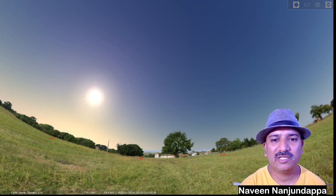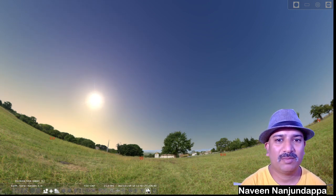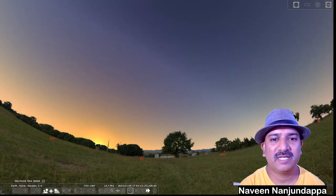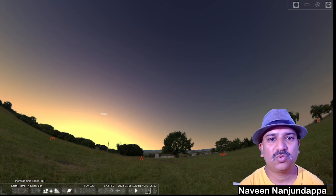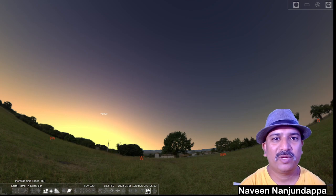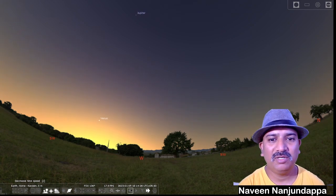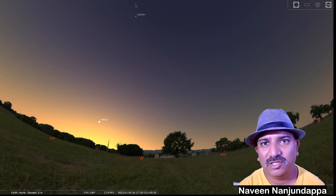This is Stellarium and you can see that this is the time right now. And I'm going to fast forward the time so that it is easier for us to see what is happening. So we are looking in the direction of west as we start simulating the sunset. The time is passing by and in the west of southwest, you will see the sun is set. As the sun sets, you will notice that there are planets which are visible now. So you can see Venus and Saturn coming up. So these are visible after the sunset. So in the west, you can see Venus, Saturn, and Jupiter.